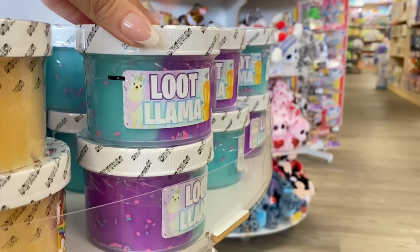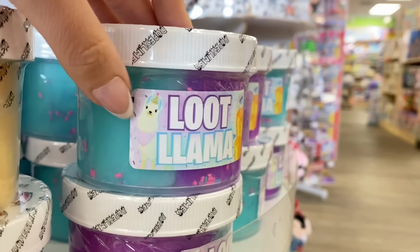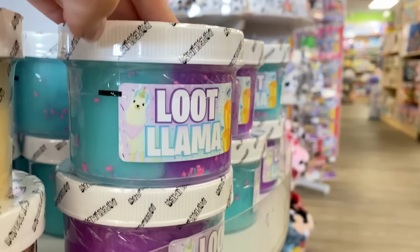Loot Llama. No. Am I the only one? I don't know why. I've never understood the llama trend. I know they're not really trending anymore, but like llamas? I don't know. I just never got into it.